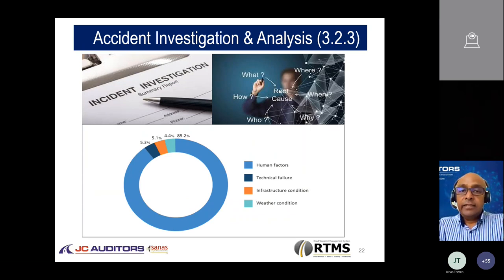Okay, then the next area in the standard requires for there to be detailed accident investigation and analyses. This is mainly to understand if you're having a high number of incidents, if you're having a high number of incidents caused by human factors, or are they due to technical issues? Perhaps it might be the road infrastructure that's causing incidents, or the weather. So a lot of the time, from experience, we've seen that drivers often seem to be the default cause of incidents. But I think it's really important, colleagues, for us to take an objective look at other factors.